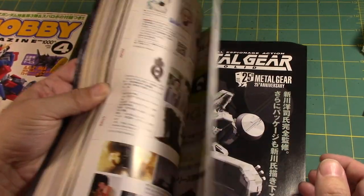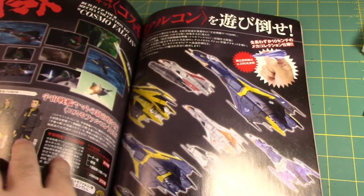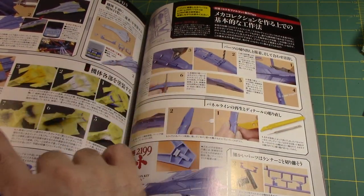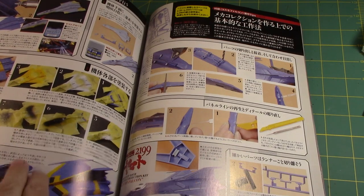Metal Gear. Let's see what's around here. Here are all the fighters in different color tones. And it's interesting. I kind of like this because it tells you how to prep it, to paint it, and all that stuff, especially the canopy.